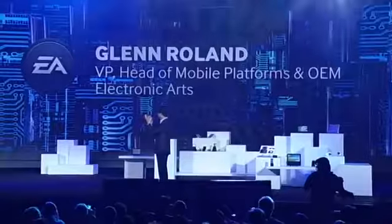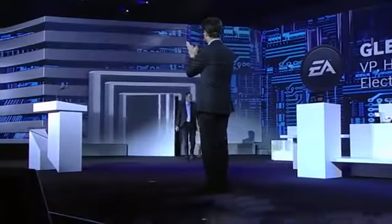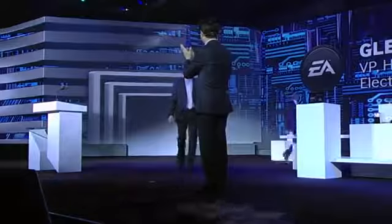Perhaps the most powerful multimedia performance can be seen in 3D games. The Exynos 5 Octa provides 3D performance that is twice as good as any previous generation processors, including the Exynos 4 Quad. Here to demonstrate that 3D performance is VP, the head of the mobile platform at EA, Glenn Rowland. Thank you, Dr. Wu. Good morning.